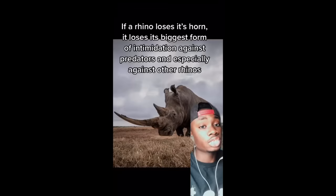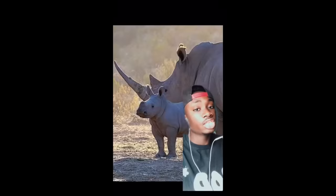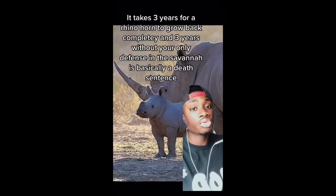A rhino that loses its horn loses its biggest intimidation factor against predators and especially against other rhinos who see hornless rhinos as weaker. So to answer your question, if they lose or damage the first horn, the second horn is basically a backup as the first one grows back. It takes 3 years for a rhino horn to grow back completely, and 3 years without your only defense in the savanna is basically a death sentence.